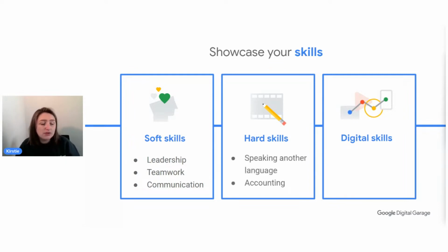But then you have your hard skills. Your hard skills could be things like speaking another language, accounting. Maybe you have specific software experience. Maybe you're really great with Microsoft 365 or Google Workspace. There are so many different types of hard skills, but these are skills that you've gone out, you've practiced, and you've learned how to do something.